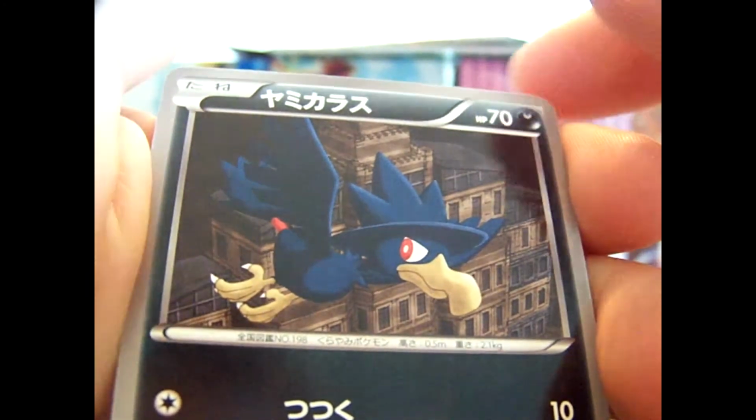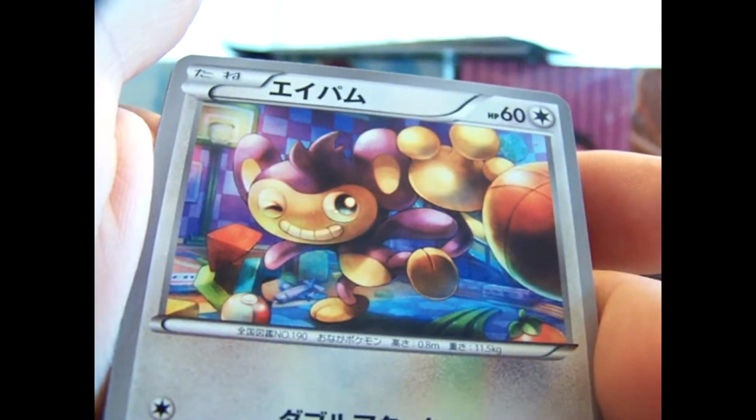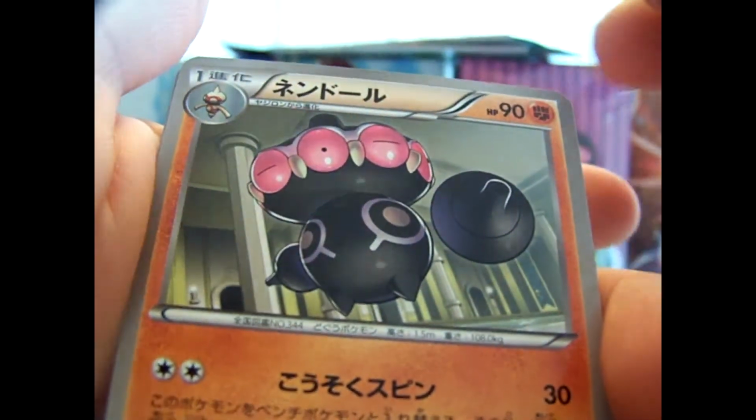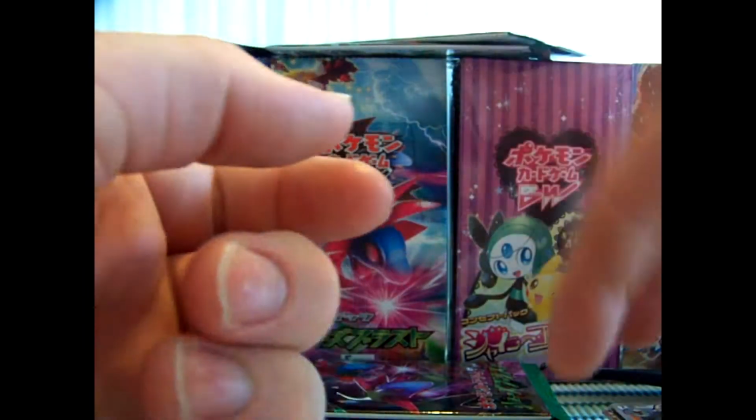Got a Murkrow, Vulpix, Aipom, Claydol, that's a new one, and Ambipom, another new one, cool. Both rares in English.